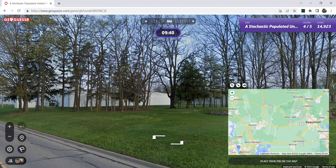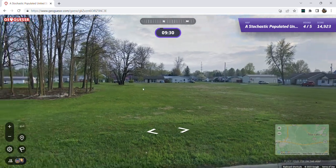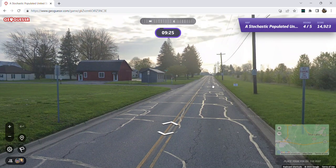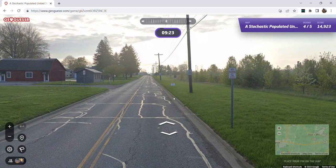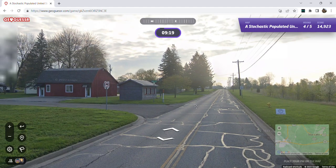This we can see has a distinctly different landscape. We have some mature, really conical, kind of pyramid-shaped evergreens, as opposed to southern pines. Southern pines would definitely be scragglier, right? Like we were seeing there in Louisiana.